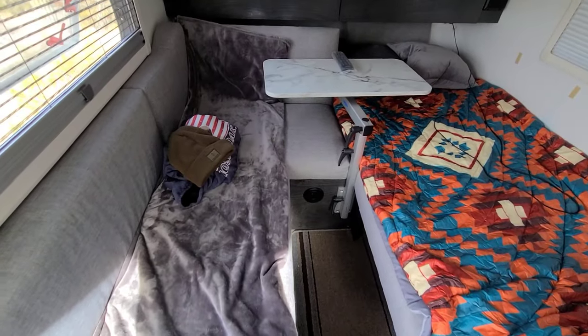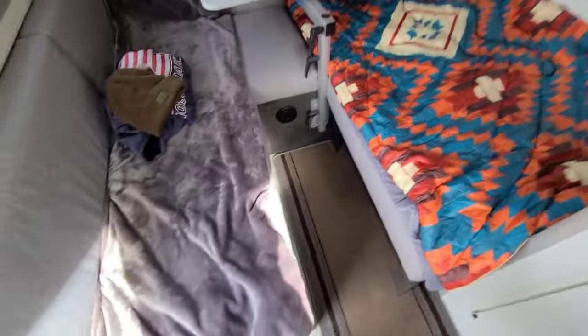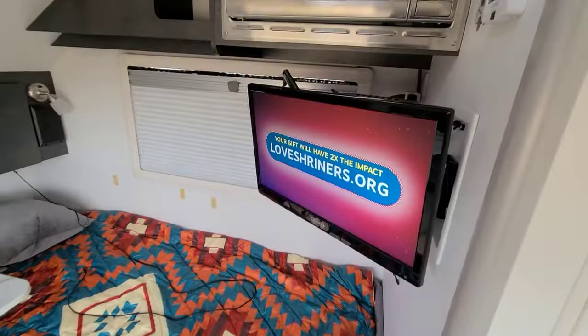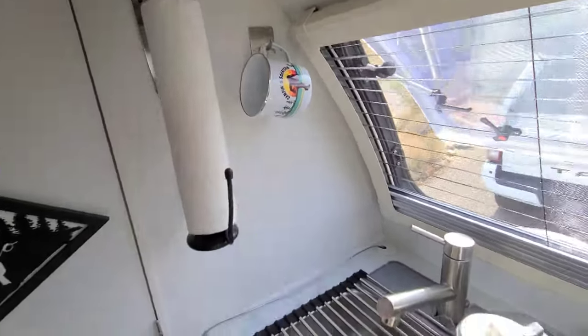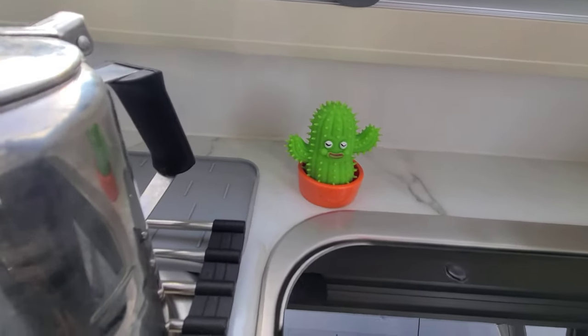Right now I have the bed set up into a dinette slash bed, and when I'm ready, I'll pull this table out, set it outside, and make my full bed. But it is kind of nice to be able to get in and out, maybe sit here, watch some TV, eat some lunch or dinner. So far I've added a hook here to keep my keys and headlamp, and I've also added a hook here just to keep my coffee mug and my little cactus here because I needed a plant. That's prickly. So other than those few modifications, that's about all I've done.